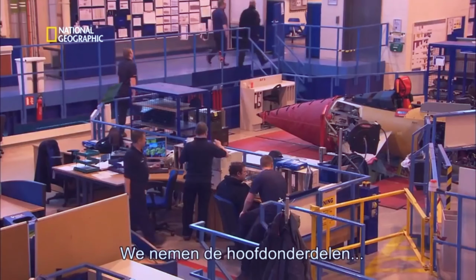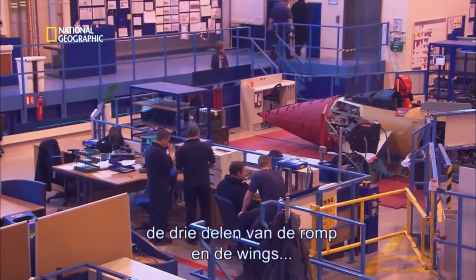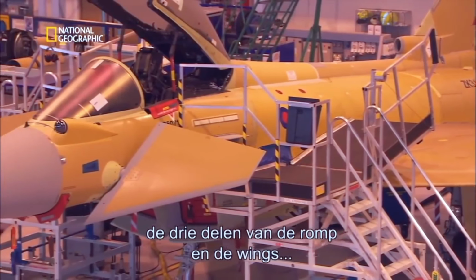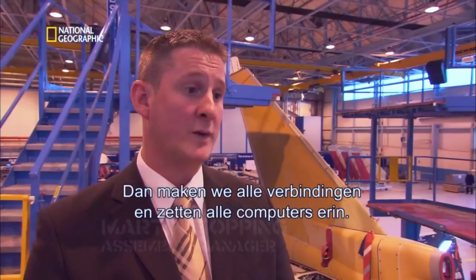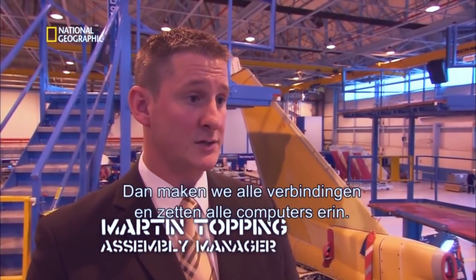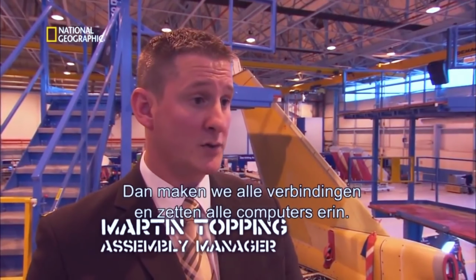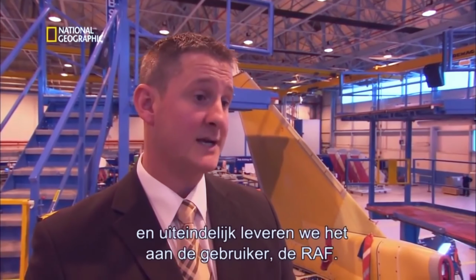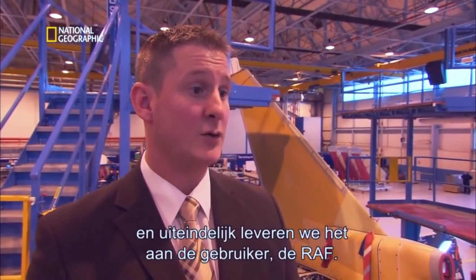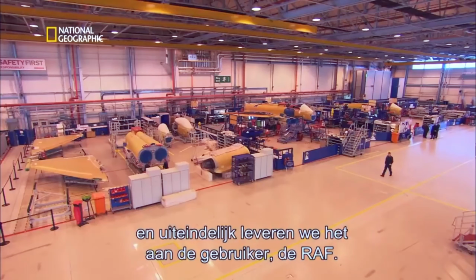Basically, what we do is we take the major unit products, so the fuselage sections, the front fuselage, centre fuselage, rear fuselage and wings. We assemble those all together. We then make off all the electrical connections. We then put all the computers into the aircraft. We test the aircraft. We fly it. We paint it and ultimately deliver it onto the end user, into the RAF.